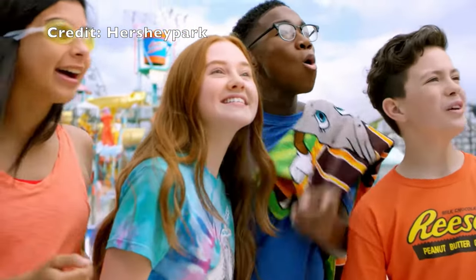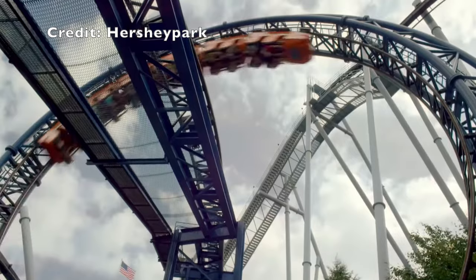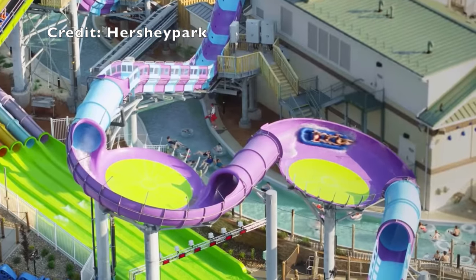Hersheypark's over the last 20 years has given us some of the best coasters out there. And I'm gonna talk about the future of Hersheypark's. What new coasters could we see coming to Hersheypark's?